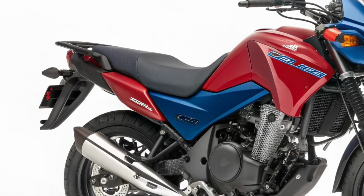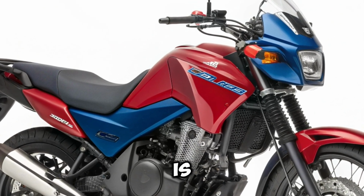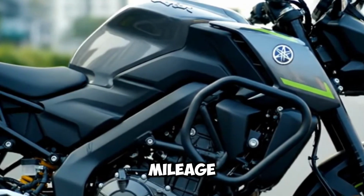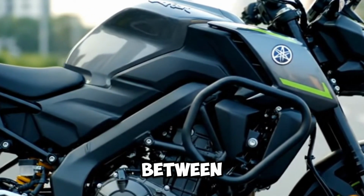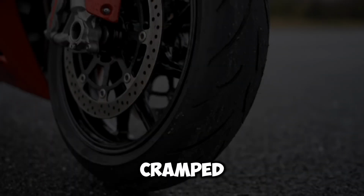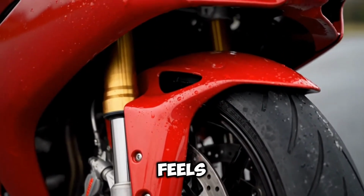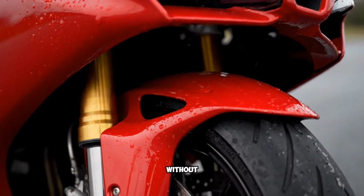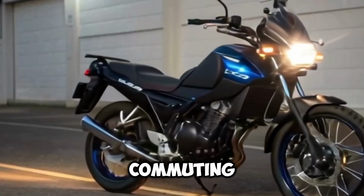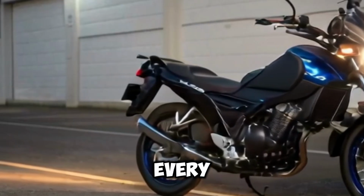Everyday practicality. What makes the Varadero stand out in the 125cc class is its combination of style and practicality. With a generous fuel tank and excellent mileage, riders get a long range between fill-ups. Its upright ergonomics make it a bike you can ride daily without feeling cramped or fatigued. It's also ideal for new riders who want a motorcycle that feels more like a mid-size machine, but without the intimidating power or high insurance costs. The Varadero is built for commuting, training, and light weekend trips, a versatile all-rounder in every sense.